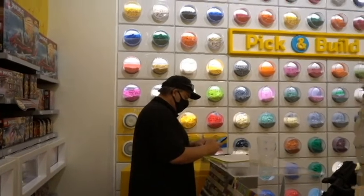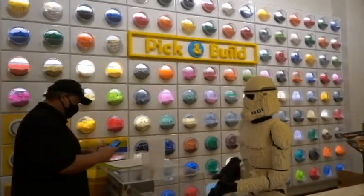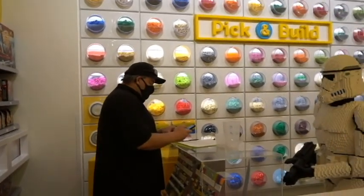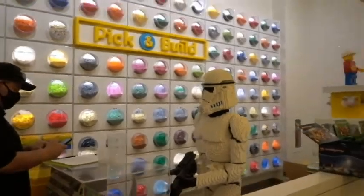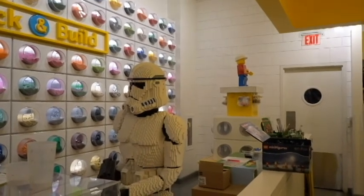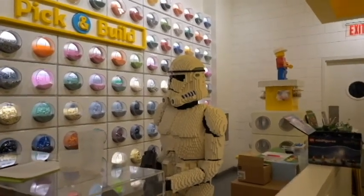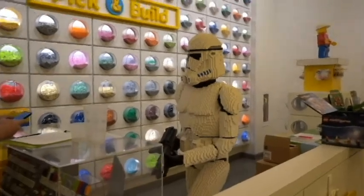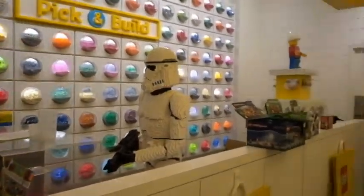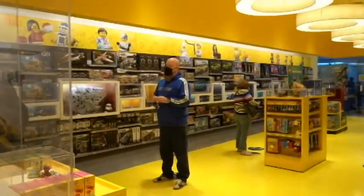Here's my son at the Lego wall. He's getting ready to place an order for all the Legos he wants. And then here they have a big Lego soldier from the Star Wars collection. Star Trooper. And I'm just going around the store.